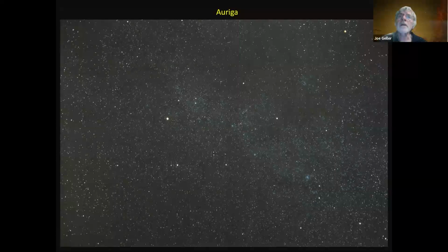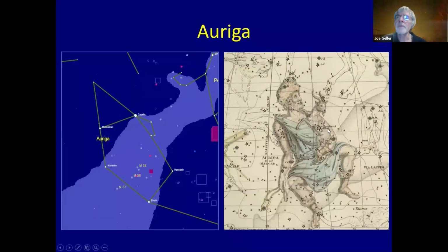Auriga is a constellation, and Capella is one of the brightest stars in the northern sky. And here's the outline of the constellation. Auriga was a charioteer, and there have been a number of variations on its myth, each variation identifying different people that it represents. And here's a picture from one of the old atlases, and the star chart, which shows Auriga and the other main stars.